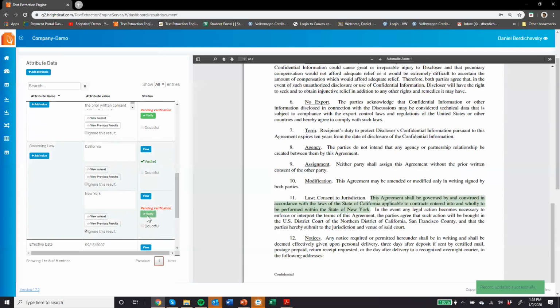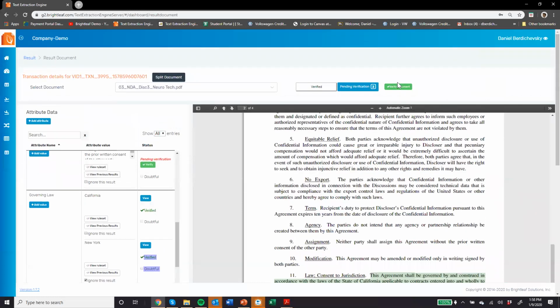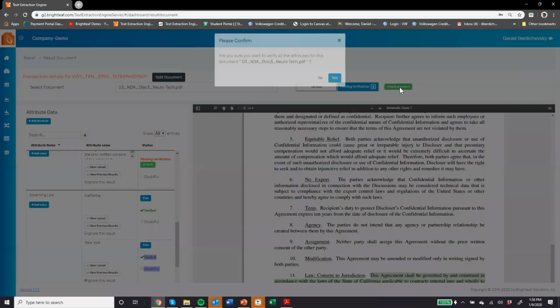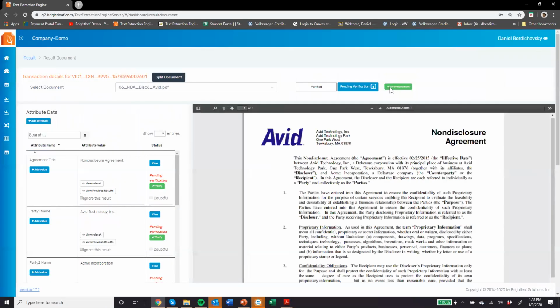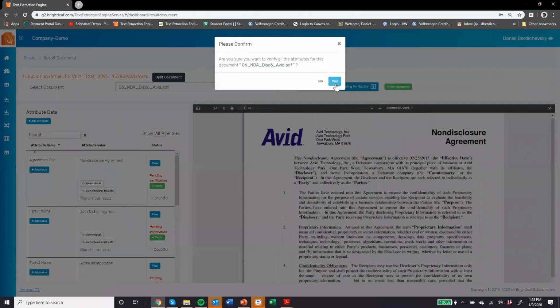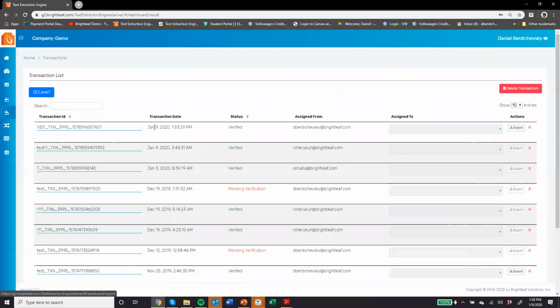and verify this attribute. Now, thankfully, this is the demo version of the software. So I have a cheat button here that I'm going to click, which is the verify document. And I'm just going to verify the final 3 documents just for the sake of time. Now, as soon as I click this button yes here, this will jump us to the results page here. As you can see, this is the transaction ID that we just worked on, and it's been fully verified.